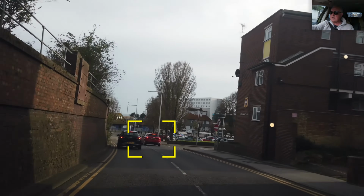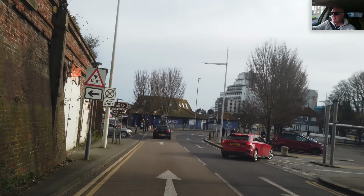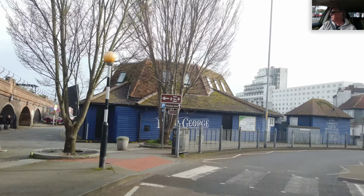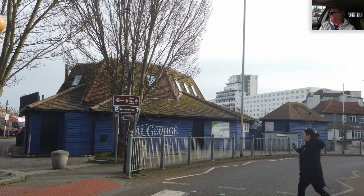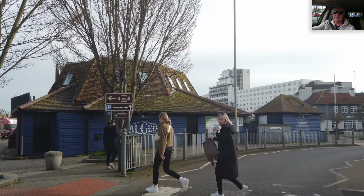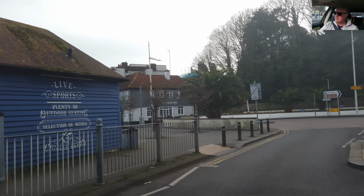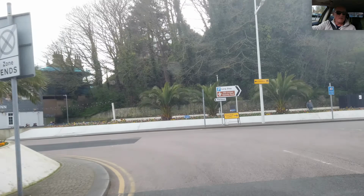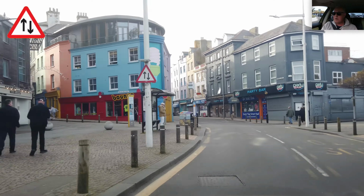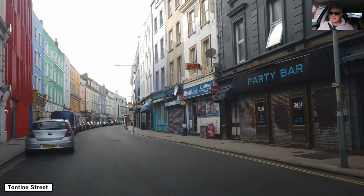What the red car's doing, because that's two-way traffic. Don't do that on your test, whatever you do. Someone waiting at the zebra crossing. Some more people crossing. Take the next right. Let's turn right here. It's no longer a one-way system because buses and taxis can come down here. One way for everyone else.